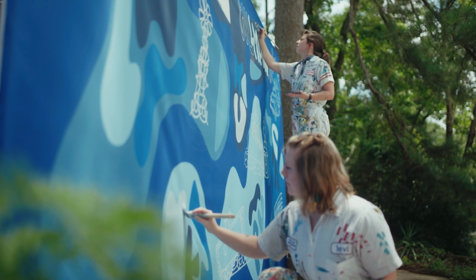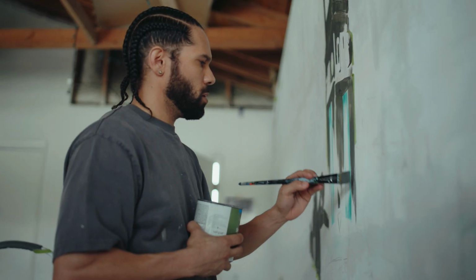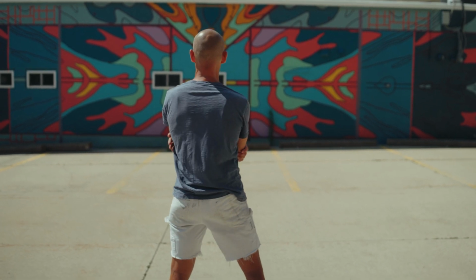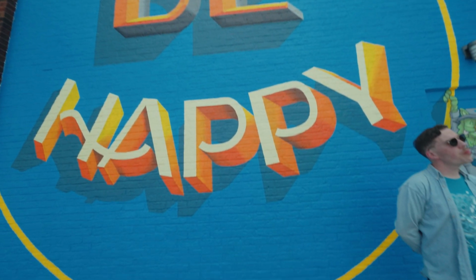I need it to be large scale. If I'm gonna paint, let's do it big. I think murals and public art give us the opportunity to see things with fresh eyes and give us an opportunity to experience the place we live again in a different way.